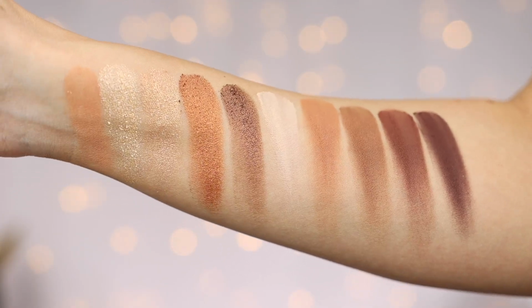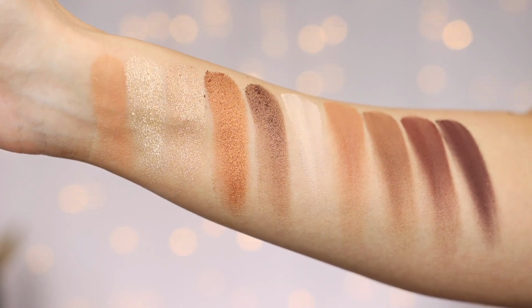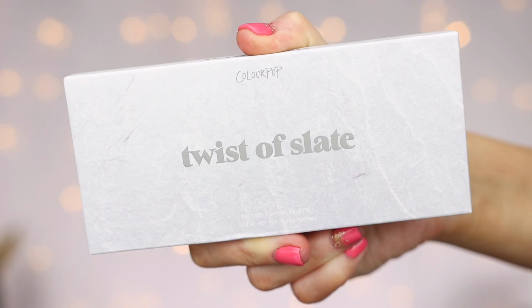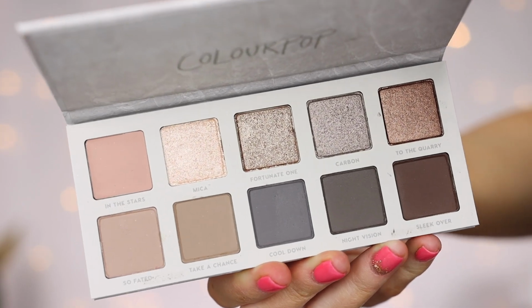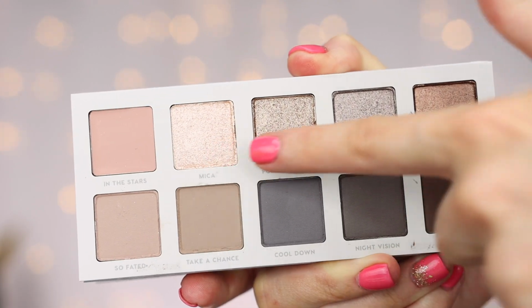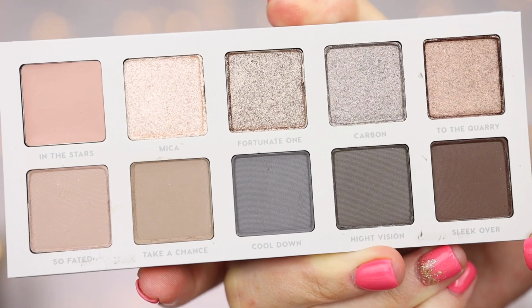So here are all of the shades in the Set in Stone palette. Gorgeous color story. It kind of reminds me of some shades from Bare Necessities, but maybe just a little bit warmer. Then we also have the Twist of Slate palette. And this one is a stunning, more gray toned 10-pan eyeshadow palette. Once again, in the top row, we have one cream shadow and the rest are shimmers. And then the bottom row is all mattes. Here are the shades up super close.